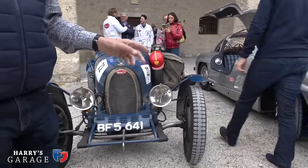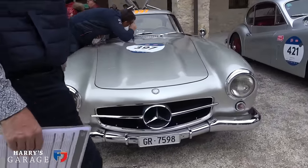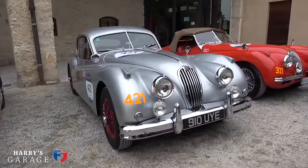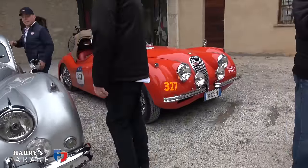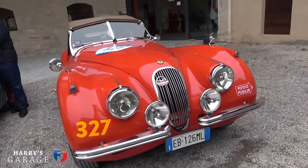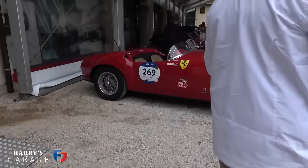There's a huge number of Mercedes. I think Mercedes has done a bit of a takeover this year. Loads of 300 SLs. I think there are about 30 or 40 taking part. A lot of the organisers' cars are Lotus. Obviously, plenty of Jaguar XK120s, 150s, etc. Nice to see. But look, then you just trip over this beautiful Ferrari open body.